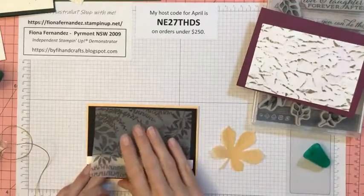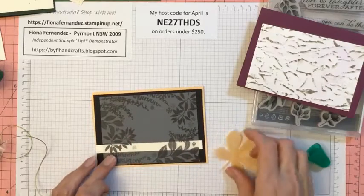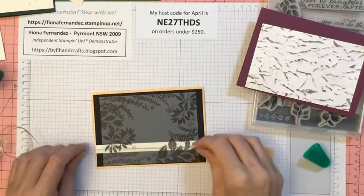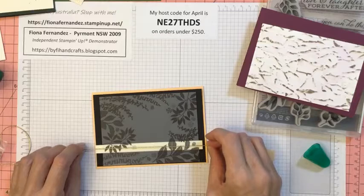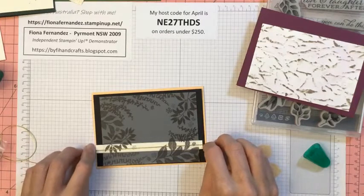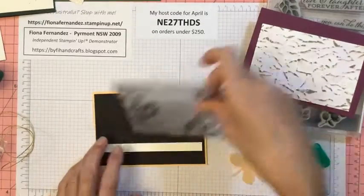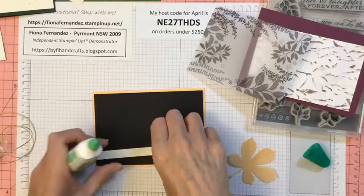Now, I was thinking, if I put that off to the side, because I like things like that, and then put that over there, it would probably sit better if I put it underneath, I think. Let's just glue that piece on first.